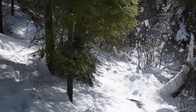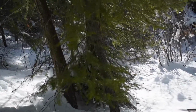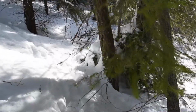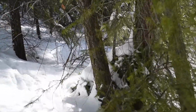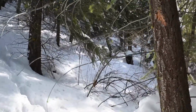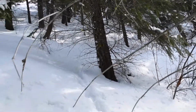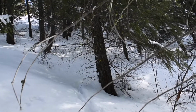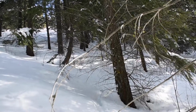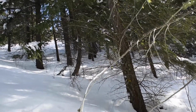I'm not on like a designated trail per se, but I do have a GPS and I use it every time I go out, even though I'm pretty sure I can find my way back. It's not supposed to snow tonight or tomorrow, so I can obviously follow my tracks back, but I still use it. You just never know.